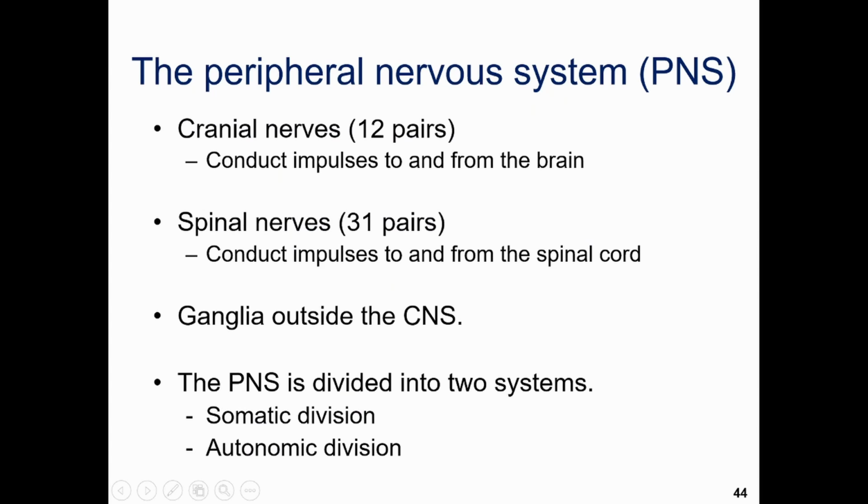So now we get into our last segment where we're going to look at the peripheral nervous system. We already looked at the central nervous system, we looked at the brain and the spinal cord. Now let's take a look at what's coming off of the central nervous system that's going to join up with all the various body parts we have.